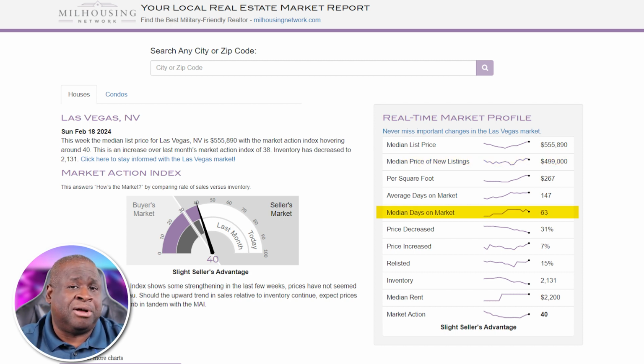So the median days on market, this is the one you need to look at to see where the market's going. So 63 days, that's the median. Half are going to sell faster, half are going to sell longer. Let's just be honest. Nobody has ever walked up to somebody and went, hey, how much do you need for this house? No, they're trying to get it for the cheapest possible. So there is a split between what the sellers want and what the buyers want, is what it is.